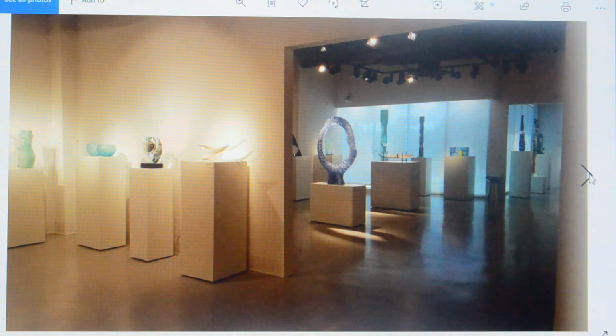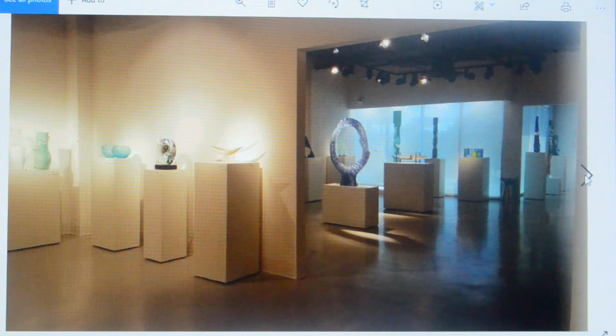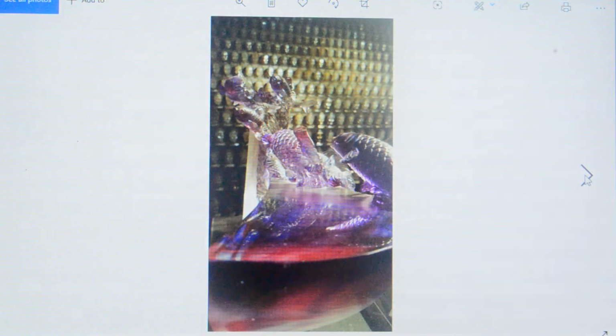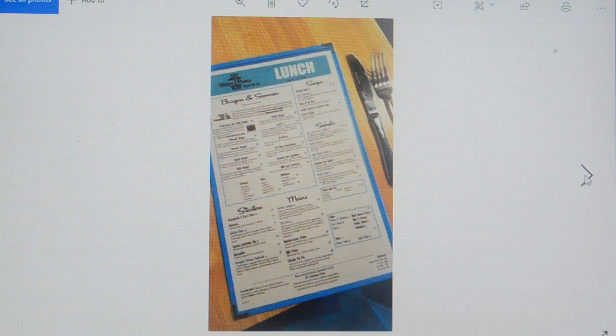And then a shot of the museum itself. Diagonal, just like my exterior shots, my interior shots show this room into this room into this room. A bunch of glass Buddha heads. And again, more shooting through the glass. Create some pretty cool stuff.